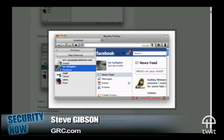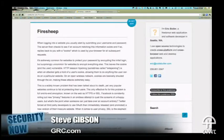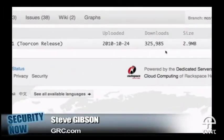Now, when I went there this morning, there were 300,724 downloads. Can you click the link now? Holy cow! Wow. Let me go back to it and see how many there are now. This is at GitHub. It's not, by the way, an official Firefox extension. Correct. He does not offer it through Firefox. They probably had to block it. 325,985 downloads. So since this morning, another 25,000 downloads.